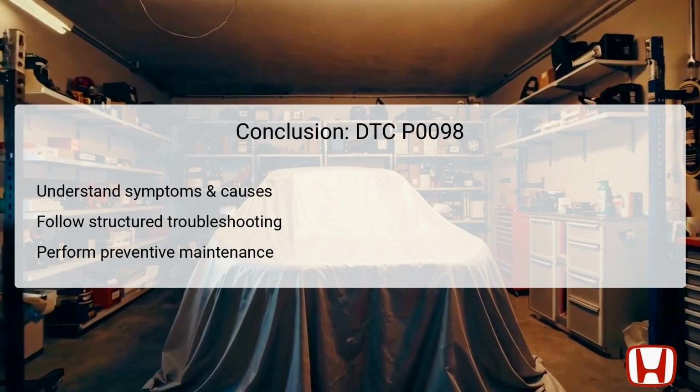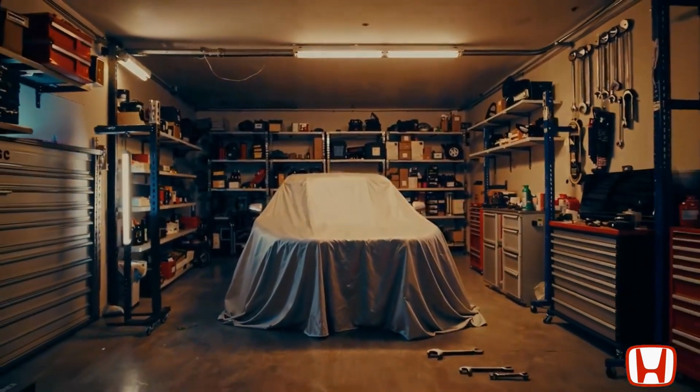Moreover, engaging in preventive maintenance practices can significantly reduce the likelihood of this DTC recurring, ensuring the vehicle operates smoothly and efficiently. Ultimately, staying informed and proactive in vehicle care can lead to improved performance and longevity for the Honda Fit.